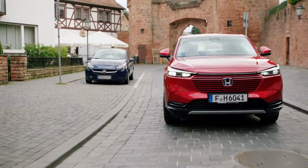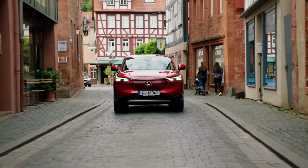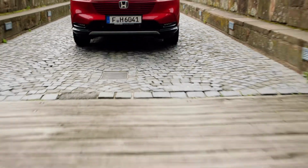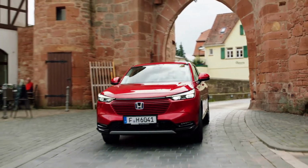With no need to plug in and charge, the HR-V is suitable for every driving situation, combining the responsive performance of an electric vehicle with the usability of conventionally powered cars, without the range anxiety associated with monitoring battery charge levels.